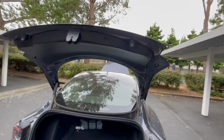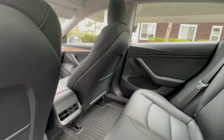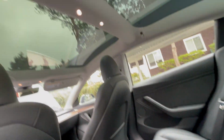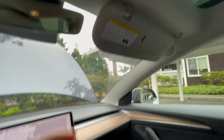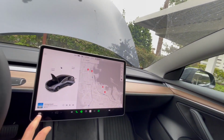In the rear seat, you got two air vents, two USB-Cs, and two cup holders. Passengers also get a pretty view of the panoramic sunroof. And in the front, you get electric seats, both for the driver and the passenger. The interior is pretty simplistic, but in my opinion, the highlight is the panoramic sunroof that comes standard in all of the trims.